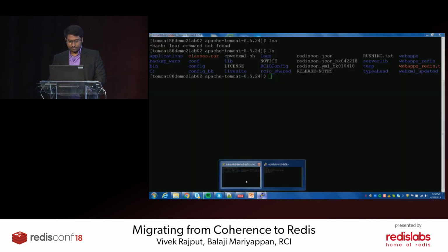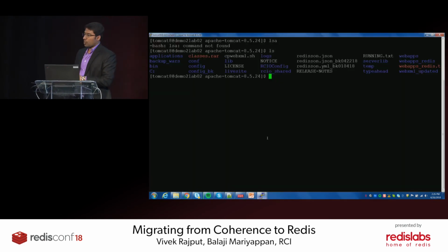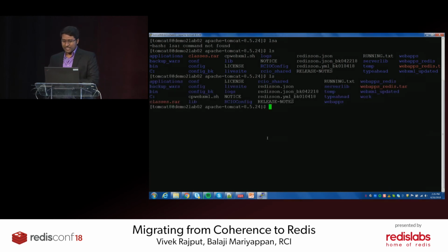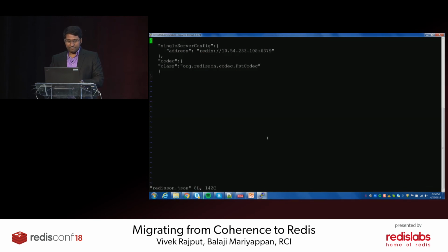So this is my machine which has Tomcat configuration. This is up and running for the demo. I have started it up, and there are different modules which have been configured. So let me just show you the Redisson.json file. This is a simple configuration for Redisson.json, where I'm telling that is my server where Redis is running, and that's the port number, and the codec which I want to use is fast codec.